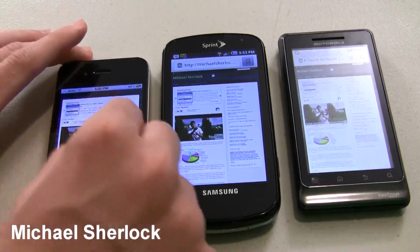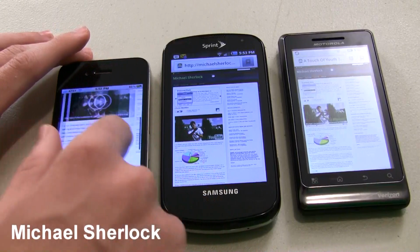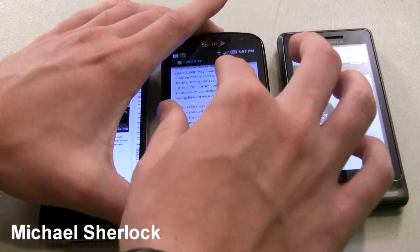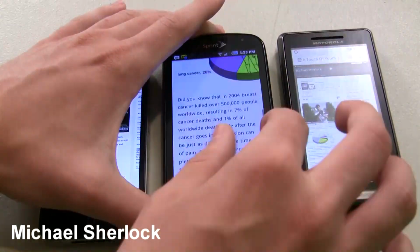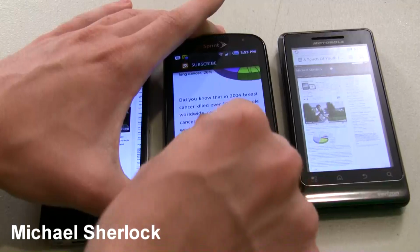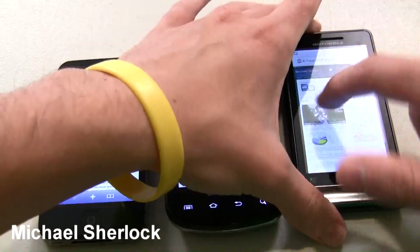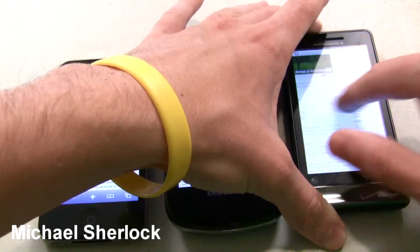There doesn't seem to be any issues. We can easily do that on the iPhone 4. A little bit of checkerboarding there, just as we were zooming. Not really noticing that on the Epic. What I think is really cool, though, is, did you see that? It just wrapped the text for you, which is a very useful feature. And again, due to the questionable screen, it's kind of more difficult here.